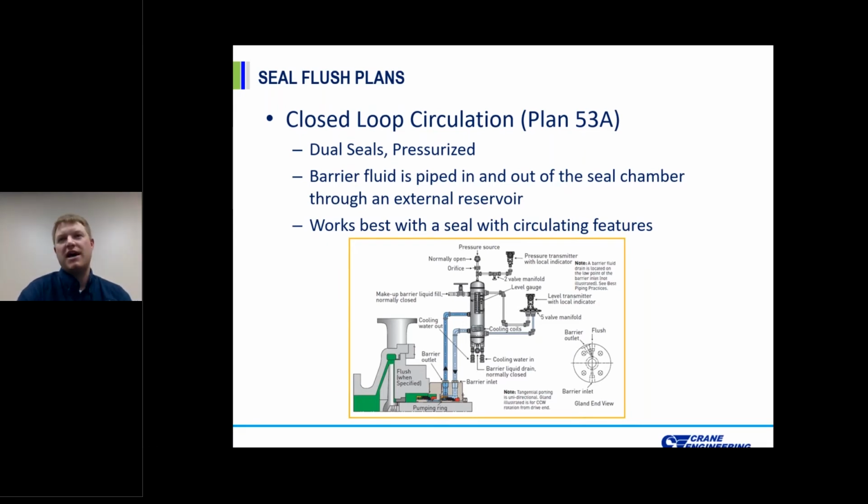And you go, okay, what's the advantage of that, right? There's kind of two advantages. Not only are you lubricating your outboard seal of the double, you're also lubricating your inboard seal with that barrier fluid instead of your process fluid. So now you should have a cleaner, cooler barrier fluid for lubrication.